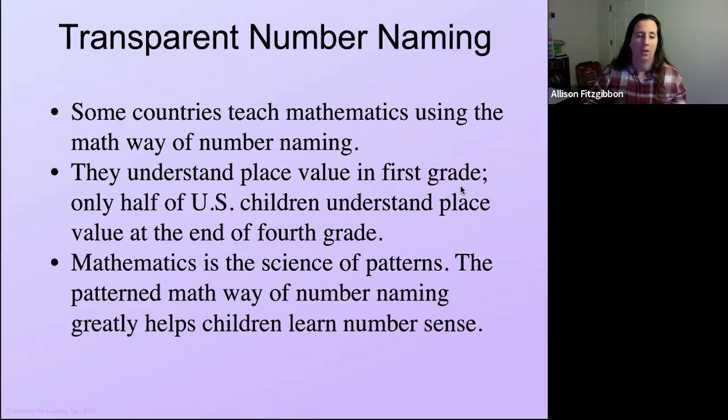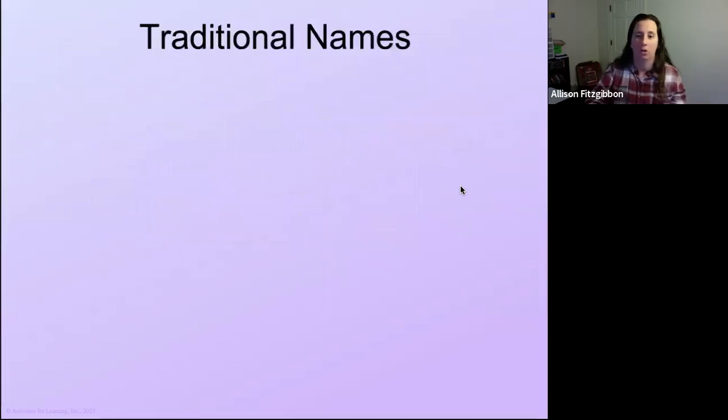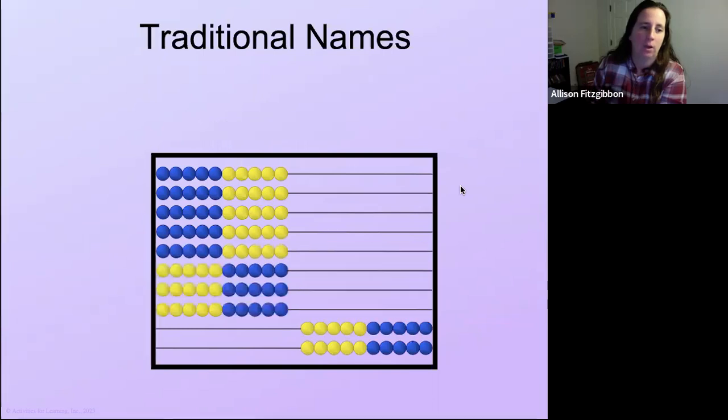Okay, so math is the science of patterns. The pattern math way of number naming greatly helps children learn number sense. After we do the transparent ways, you then go back to the traditional ways of naming numbers. So 40, why is it this way? Ty is 10s, so 4 tens equals forty.